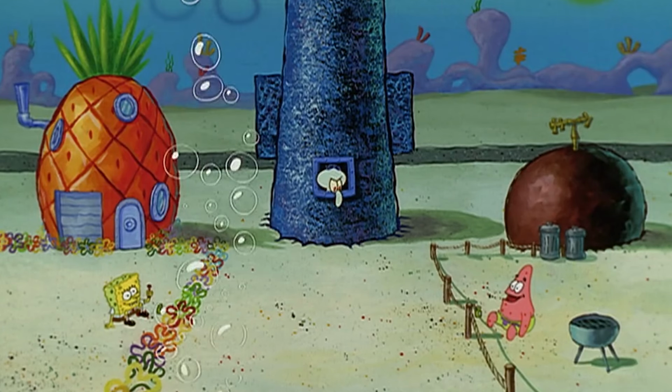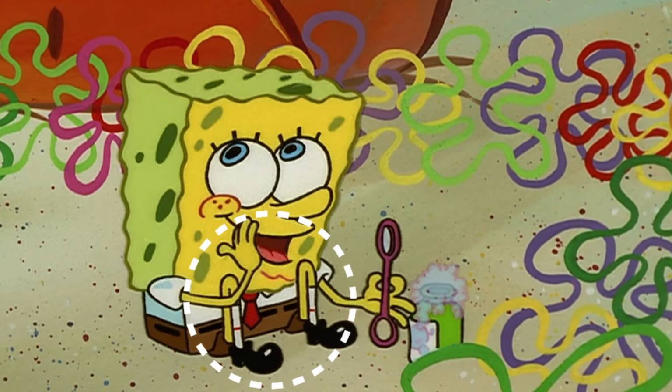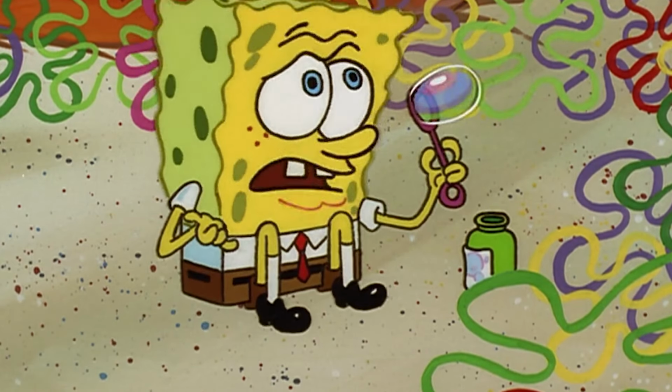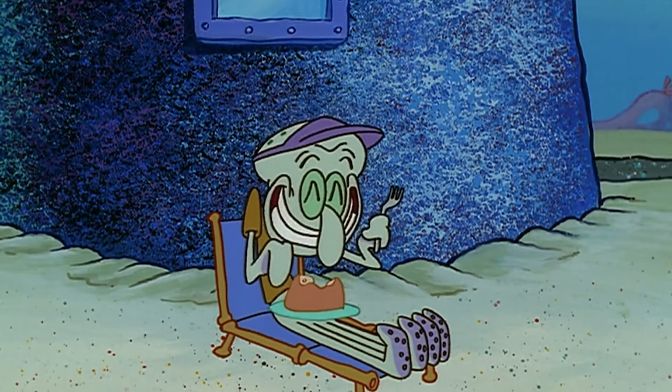In the first scene, the error is more subtle. The blue strips on SpongeBob's socks disappear for a second. But in the second clip, both strips disappear for a while and randomly reappear as SpongeBob moves. This next error happens with SpongeBob as well.